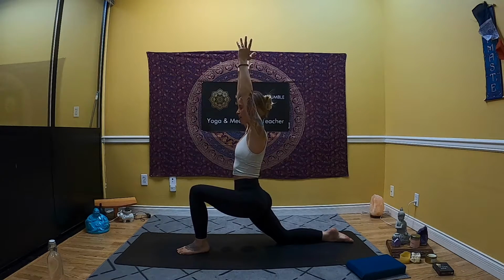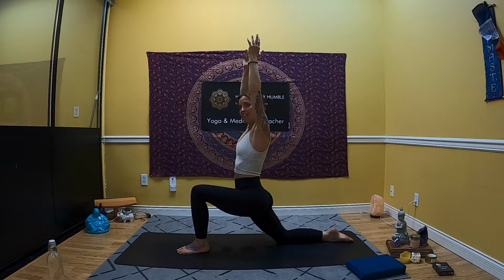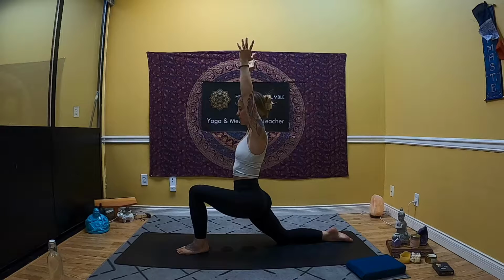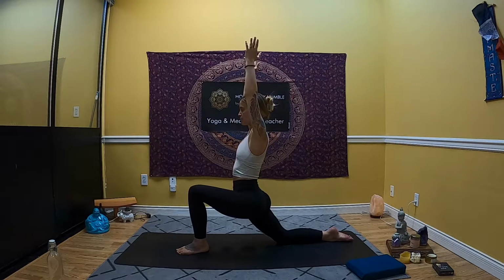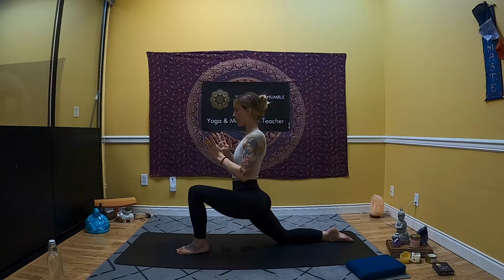Wherever you are, soften through the shoulders. Take an inhale to rise the heart higher. Exhale, you may send the hips a little bit lower, getting into that right hip flexor. Let some tension go on that next exhale. Let's drop the hands to in front of the heart.